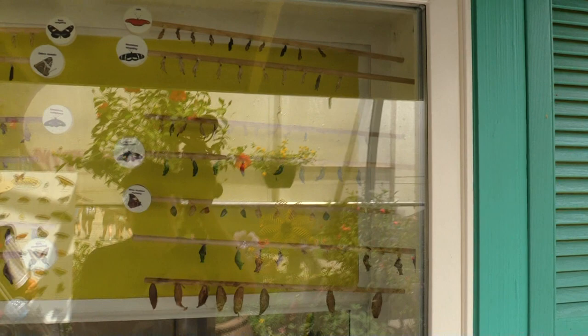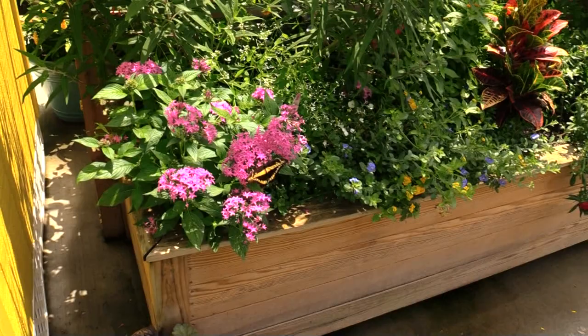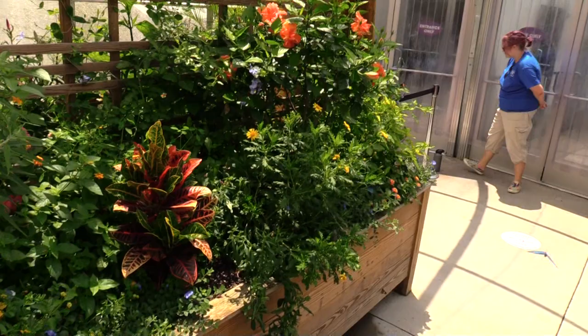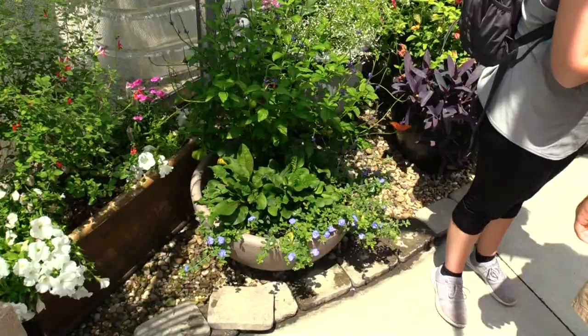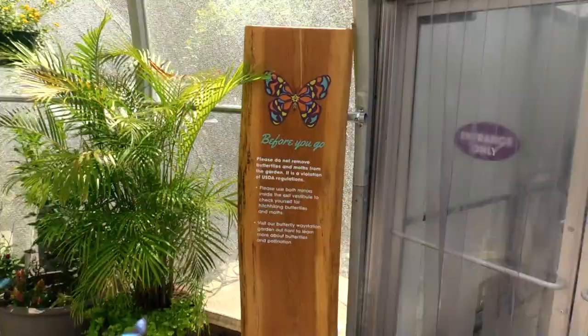These are all real butterflies, at different stages. So yeah, they're even on the walking path, so you definitely gotta be careful. But yeah, lots of pretty flowers in here. Very suitable for the butterflies. Wow, lots of them over here.